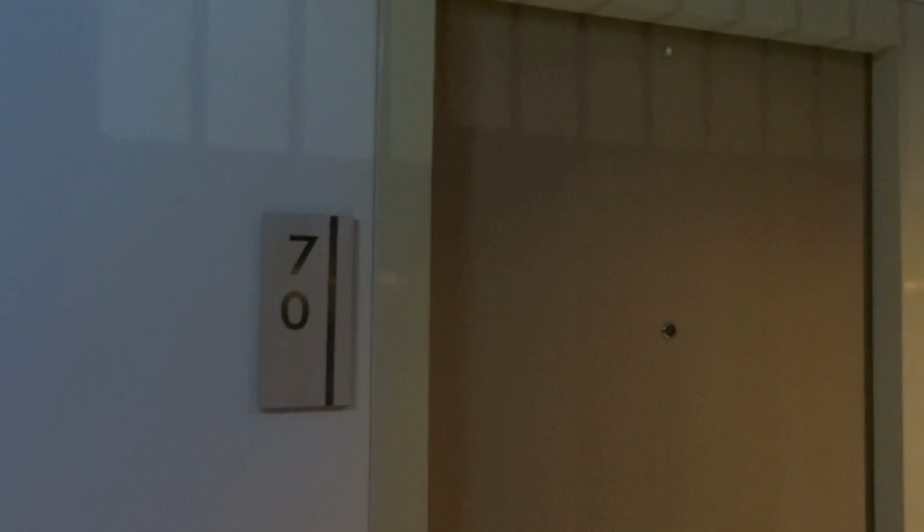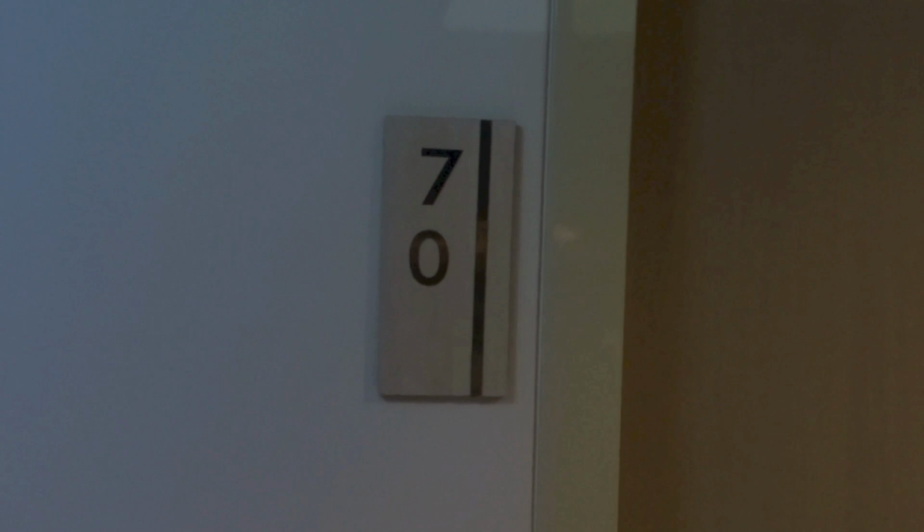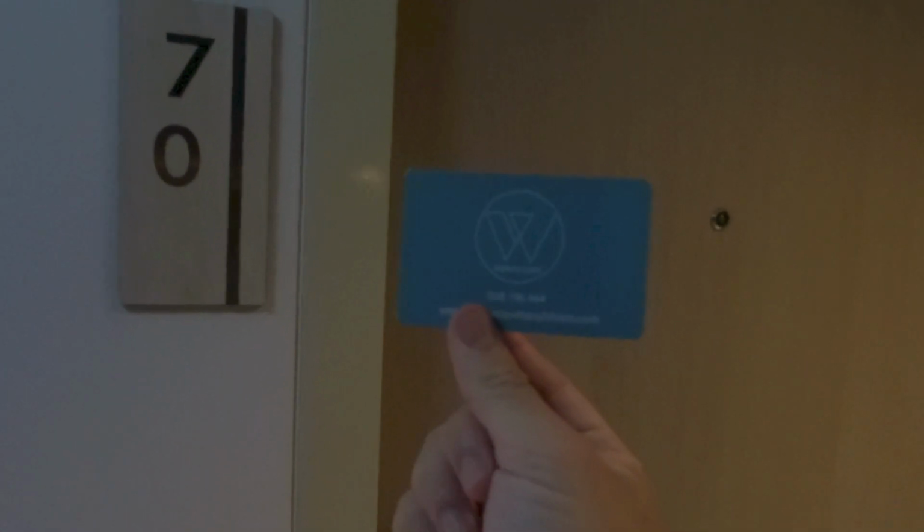This is a 2-bedroom family suite. It is room 709 on the 7th floor. The 9 has fallen off because of some heavy rain last night, I believe. But this is the first night I'm checking in. Here's the key card, so let's go ahead and get the room tour started.